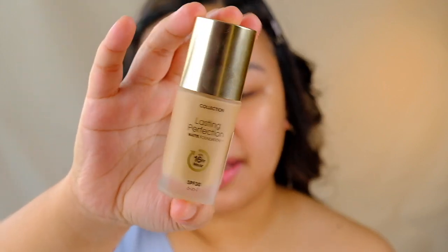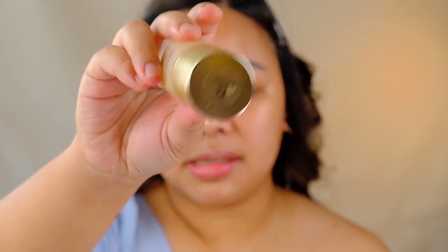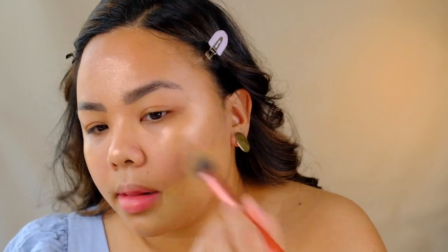Lasting Perfection Matte Foundation from the brand The Collection, and my shade is number 13. So I'm having a bit of a breakout in there, and I'm just gonna try. I'm gonna apply the foundation first, and then I'm gonna spot correct that breakout.